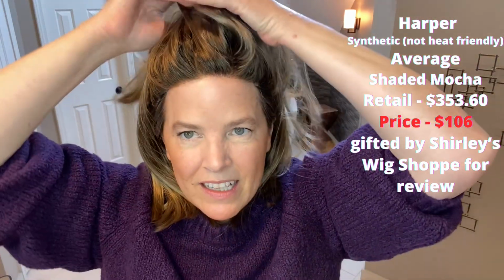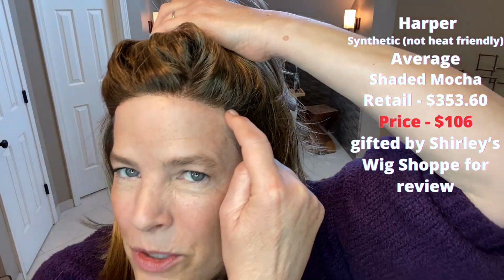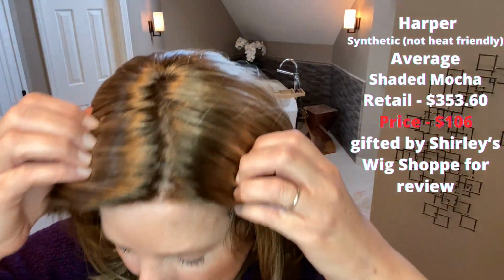And let's go ahead, we'll look at the details. We have that lace front, and you can see a seam again, just a little bit that I would use a colored eyeliner pencil on just to hide that a little bit. And there's the parting space.